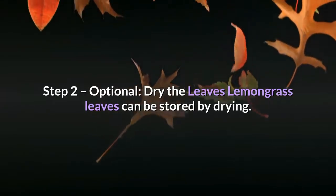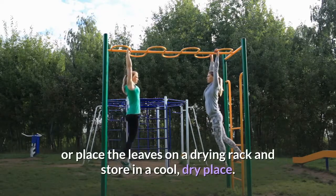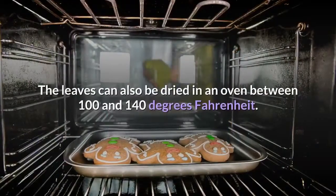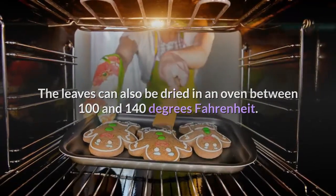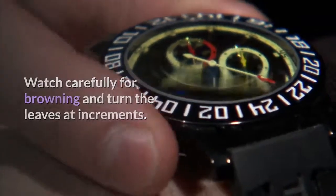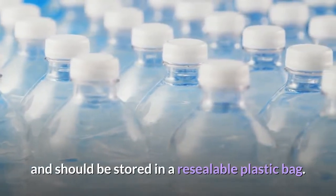Lemongrass leaves can be stored by drying. Hang bunches out of full sun until dry, or place the leaves on a drying rack and store in a cool, dry place. The leaves can also be dried in an oven between 100 and 140 degrees Fahrenheit. Watch carefully for browning and turn the leaves at increments. Once the leaves crumble at your touch, they're dry enough and should be stored in a resealable plastic bag.